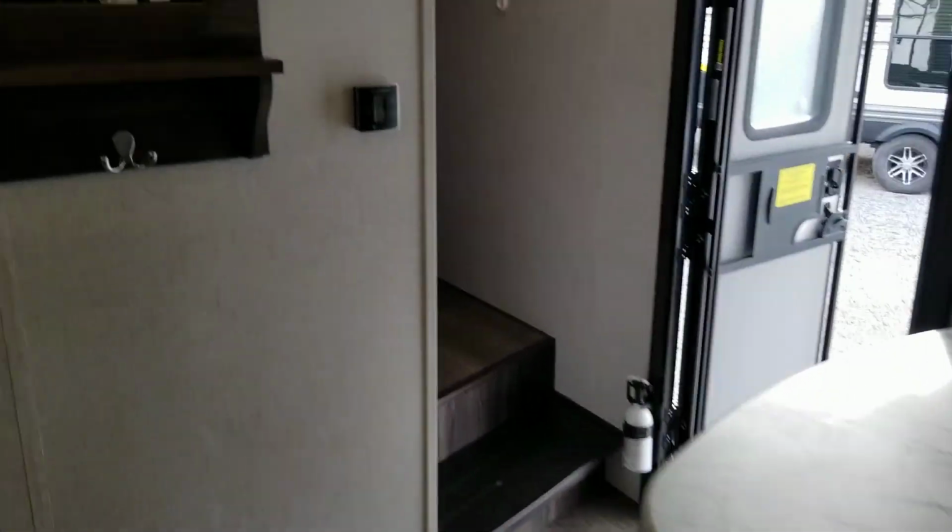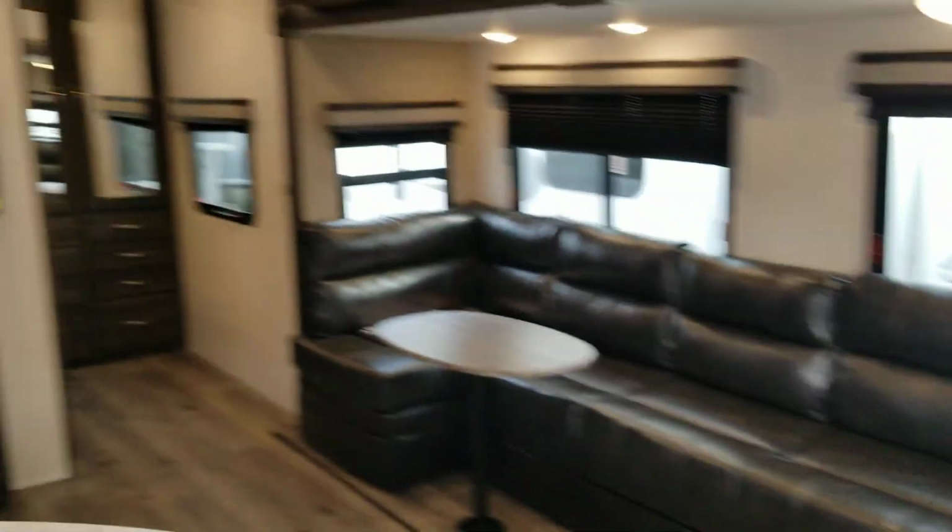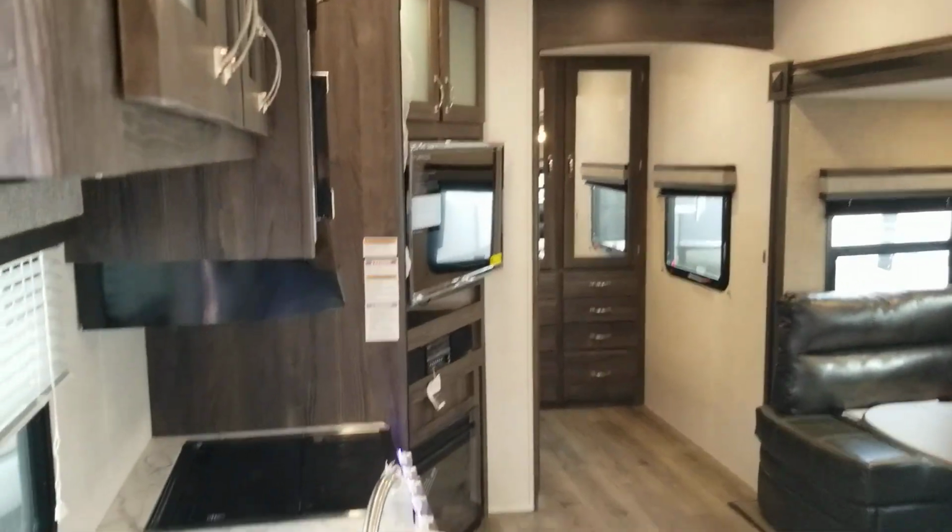Once again, this coach weighs 8,450 pounds with full propane tanks and will be a great addition to your family. Think about all the fun you could have in here. Fully closed off bunk bedroom, so you don't have to go to sleep when the kids do.